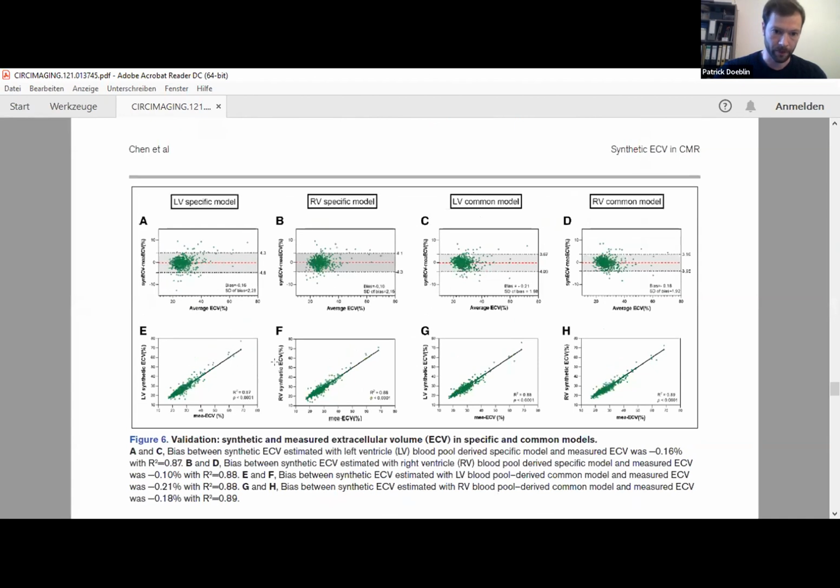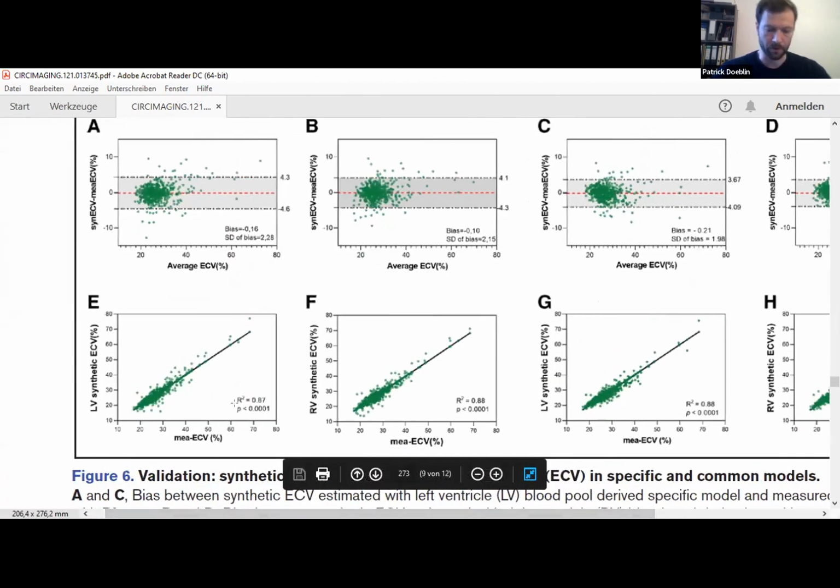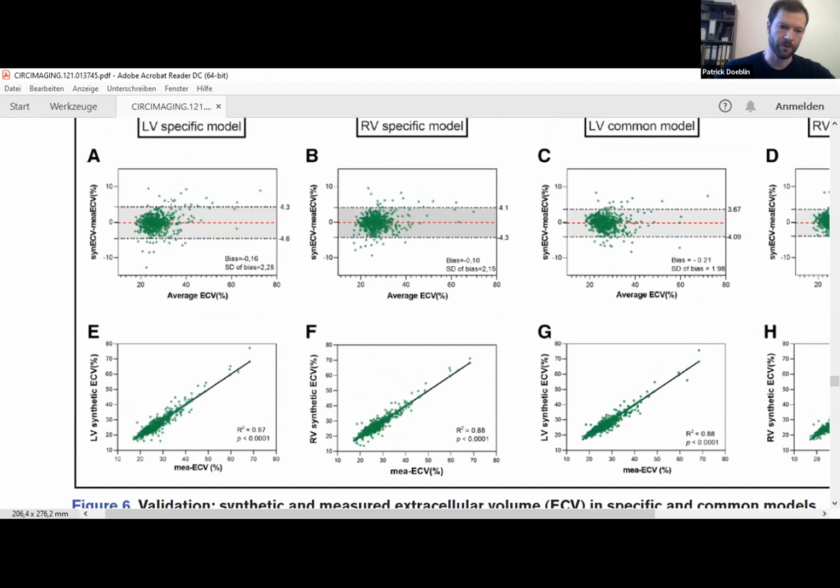I'm not sure if you can read the numbers here. So we have here the measured ECV against the synthetic ECV. And the correlation coefficient was 0.87, which gave us quite a good approximation of the measured ECV.